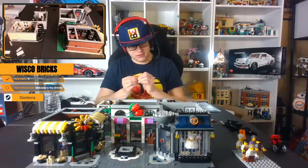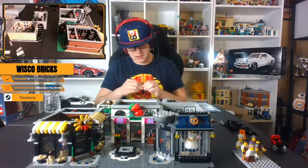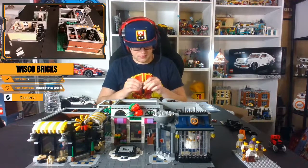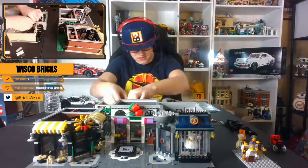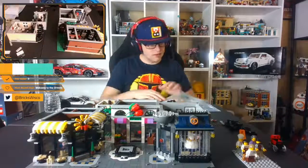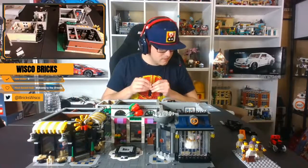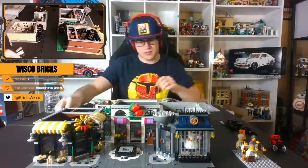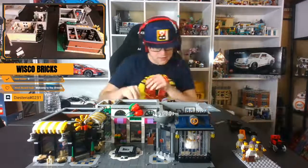Just about done with this second floor here. Looks like we're about to put on a whole bunch of windows, after we finish stacking all these bricks right here. Oh, yep, what did I say? Actually, we gotta make these two little window flower pots right here, which are kinda cute.